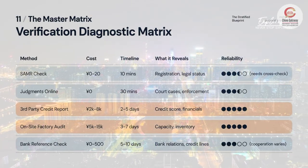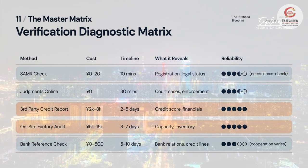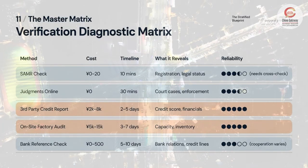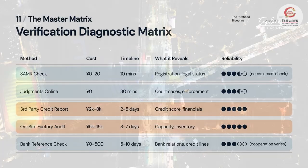To avoid walking into these exact pitfalls, we use this verification diagnostic matrix. It directly compares the primary verification methods by cost, timeline, and reliability. As we saw, a SAMR check is fast and cheap, but it requires cross-checking. Now contrast that with a third-party credit report or an on-site factory audit. They cost a bit more, but they offer 5-star reliability by giving you that deep financial and operational context.